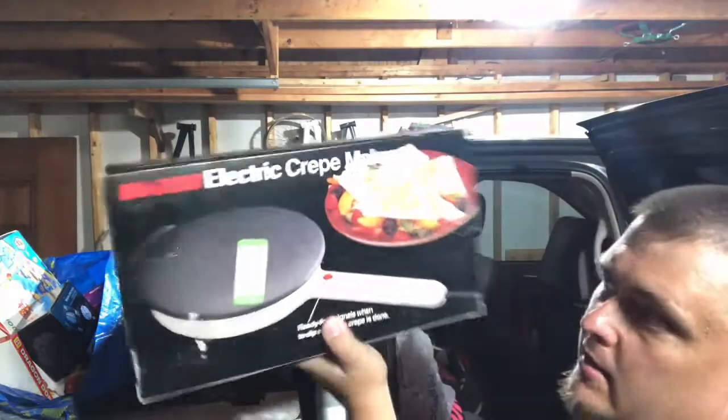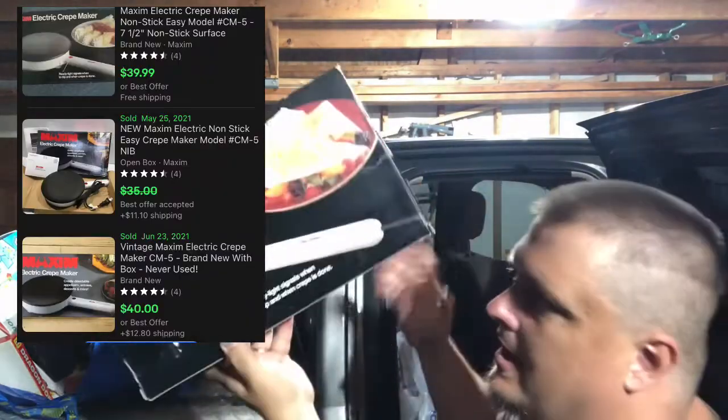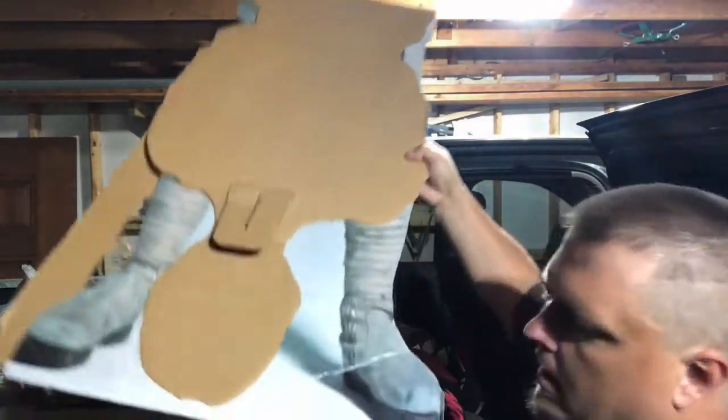Bolo crepe maker. I didn't open this one yet, but I paid $2.19. It comps for 40 plus shipping. Cardboard cutout of the Joker. Mark Hamill playing some other character that you may have heard of.